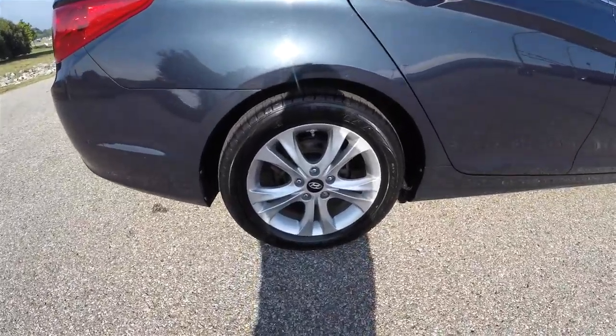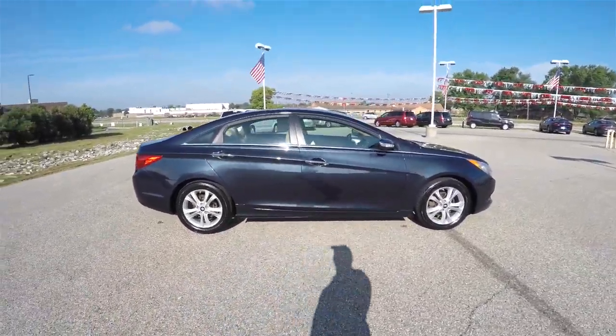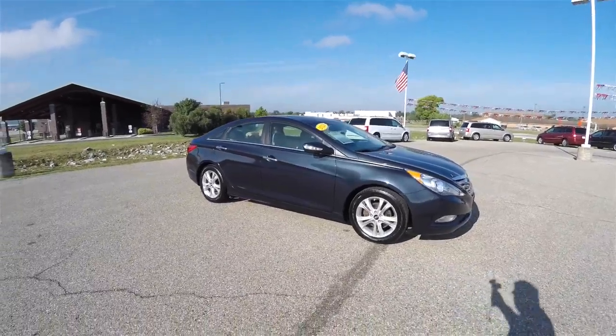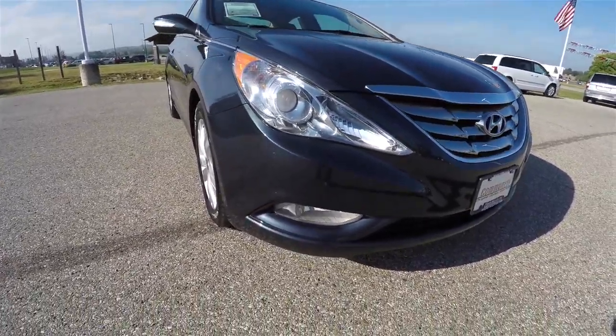Vehicle does have the 17-inch painted aluminum wheels, smart key access system, power sunroof. Up front, you have projector beam, halogen headlamps, and fog lamps.